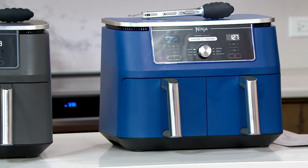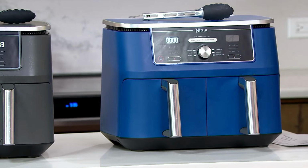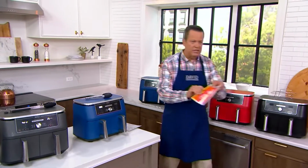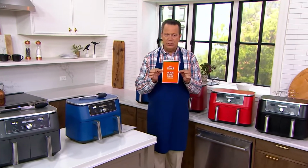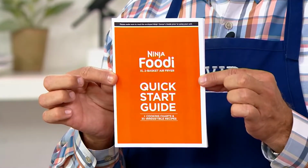Ding dong, the Ninja Foodi is here. Let's go ahead and have the food ready to go as soon as it arrives because it's simple, it's easy. Oh, and you receive this startup guide. And in the startup guide will be step-by-step instructions plus some recipes to get you started. 30 recipes when you get this out of the box.